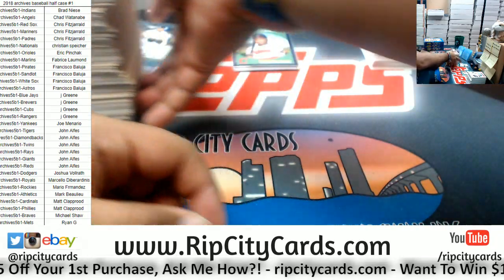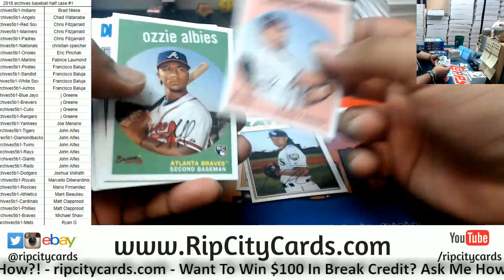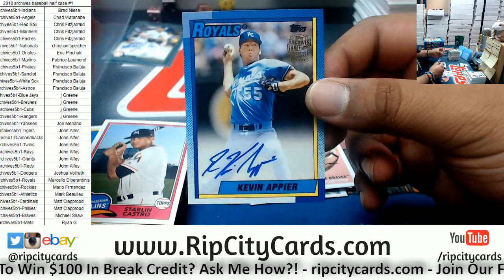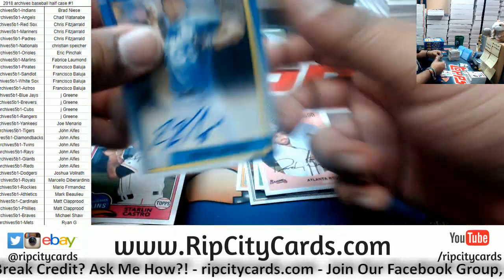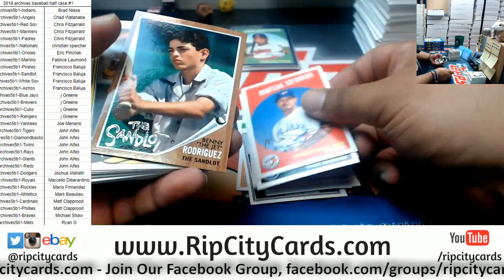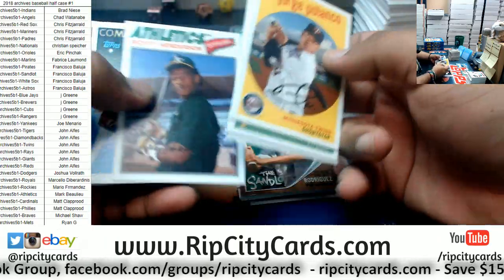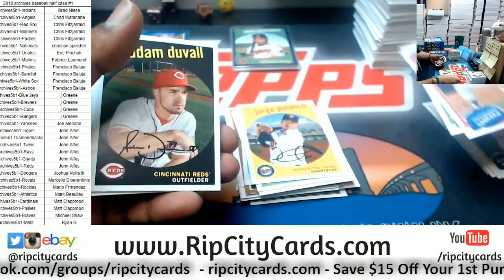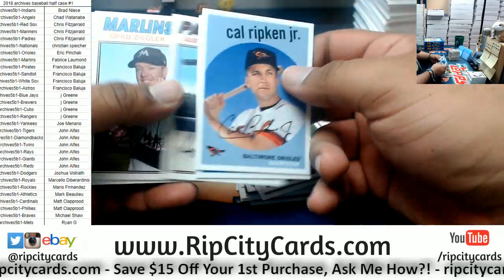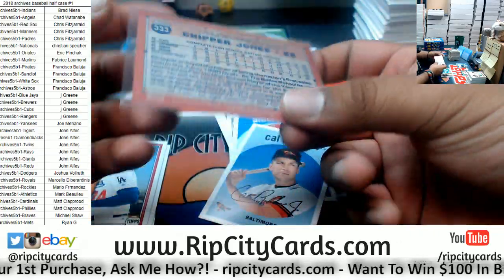Already. Let's see what's in the second one. That is Kevin Kiermaier, hope I pronounced that right, for the Royals, the autograph. Benny the Jet Rodriguez. I think that's the same kid that was in the Mighty Ducks when I was growing up. Good times, good times. Chipper Jones, the number one draft pick for the Braves back in the day. That's pretty sweet, man.